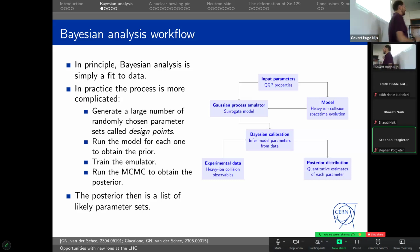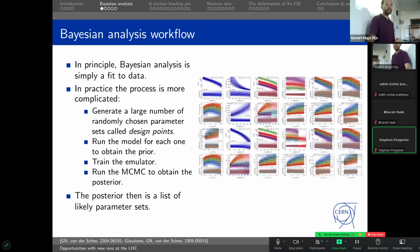And what is important about that is this Gaussian process emulator, of course, makes interpolation errors because it doesn't have the actual model data at every point, but it's able to estimate its own uncertainty, which is very important if you want to know how many standard deviations you're away from the data. So you do that, and then you combine that with your experimental data in this Bayesian calibration, which is basically a Markov chain Monte Carlo that runs through your parameter space, and that then gives you a posterior distribution that you can then analyze.